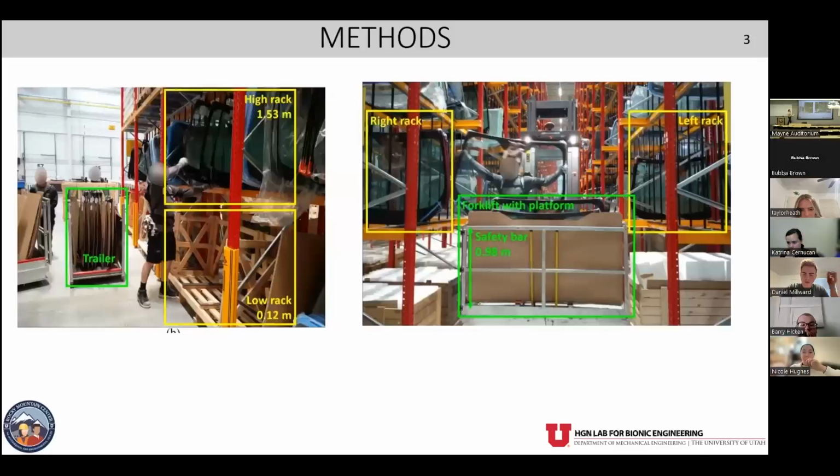So then they went and they did fieldwork analysis. So they had two different tasks, one of which was kind of they called it the ground level task. Just taking something kind of from ground level, putting it on a low rack, and then putting it at a rack that was at shoulder height. And then in the second activity, they had this like kind of forklift platform, and you're placing objects basically to the right and to the left above shoulder height.